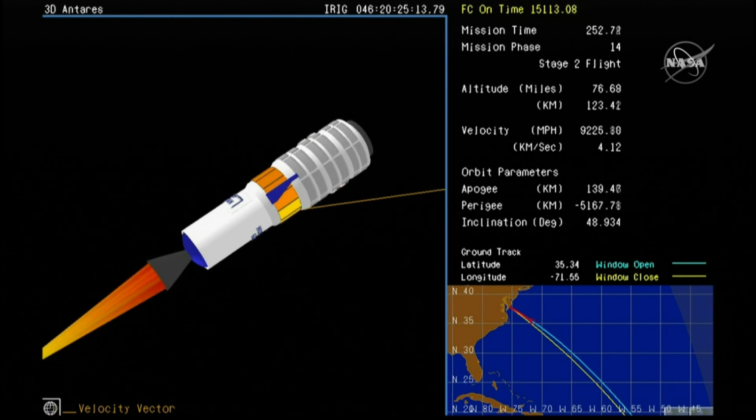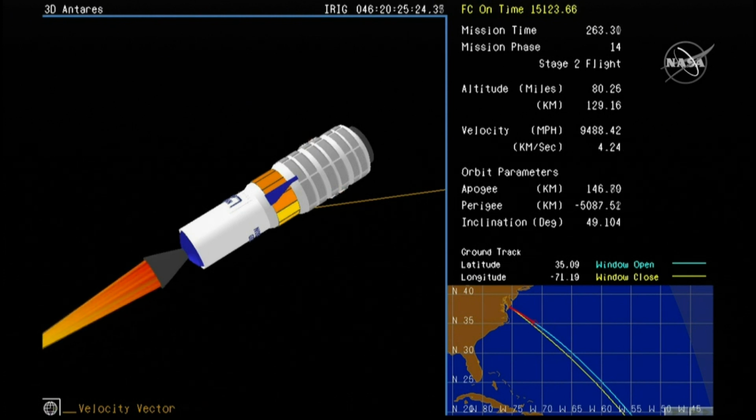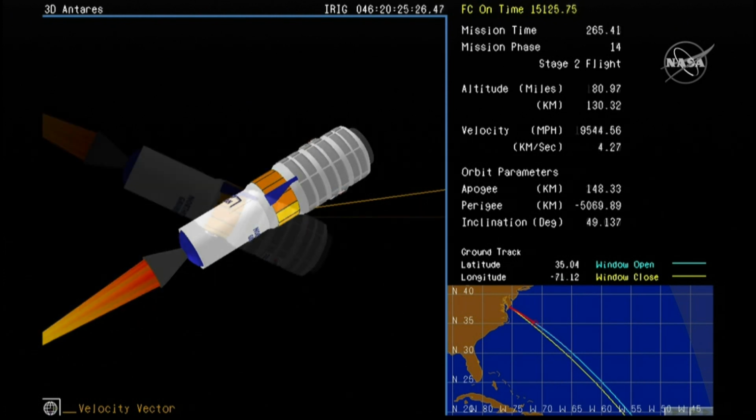Stage 2 ignition. And Stage 2 ignition is confirmed. Stage 2 is that solid rocket fuel that will burn for about 3 minutes and 43 seconds. Burnout will come about 7 minutes and 9 seconds into flight. Stage 2 will burn for roughly 2 more minutes.